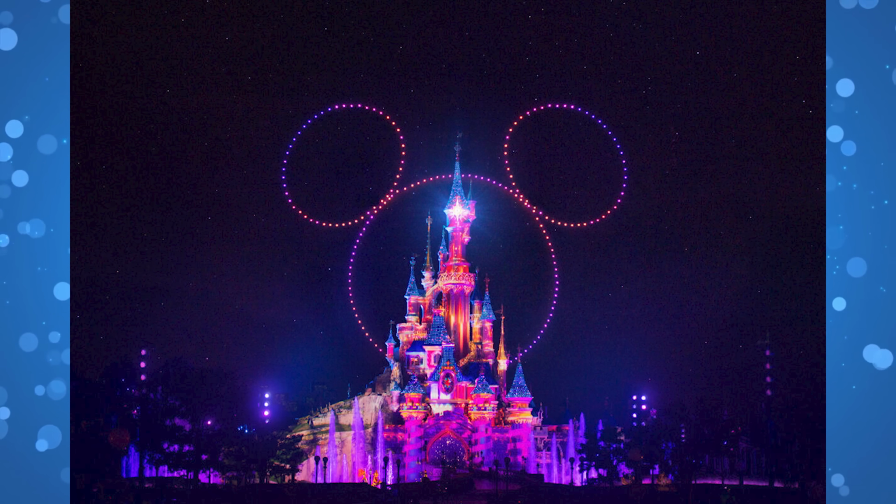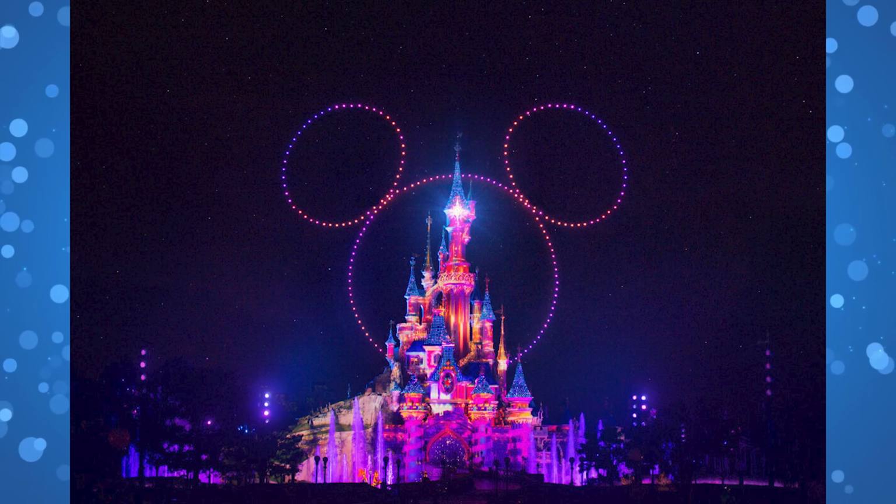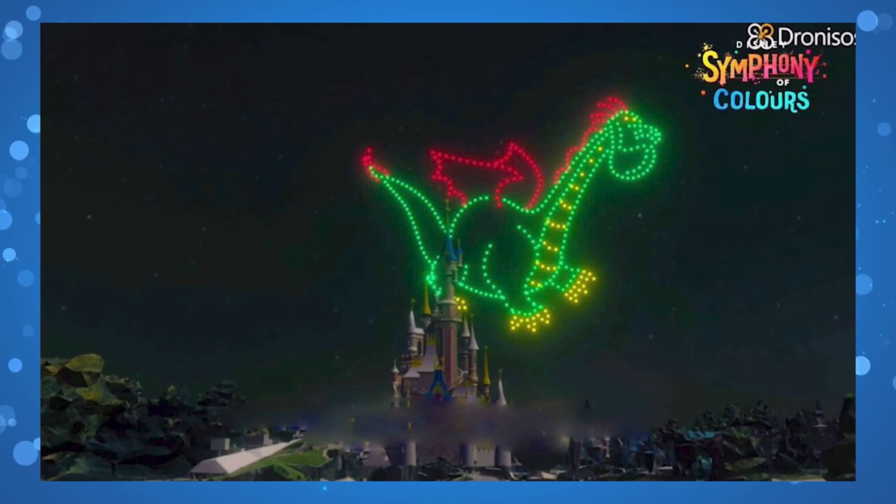Of course, the parade debuted back in 1972 at Disneyland and 1977 at Walt Disney World, and even performed at Disneyland Paris at one point, so they'll certainly be nostalgic for it as well. Disney Electrical Sky Parade is part of the Disney Symphony of Colors, a celebration that will also include new character costumes and the daytime show A Million Splashes of Color, which will debut on February 10th.